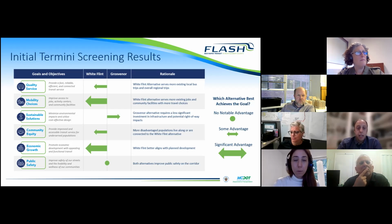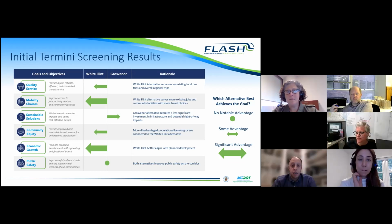The most noticeable advantage being in the mobility choices, which is about improving access to jobs and community facilities and multimodal choices, as well as the economic growth of fostering the development that's planned in that northern area. The one area that Grosvenor did have the advantage on is in the sustainable solutions goal area, which includes not only environmental sustainability, but financial sustainability, looking at cost-effective designs.